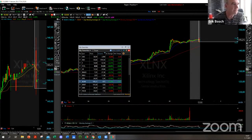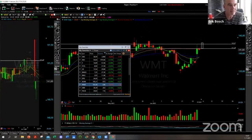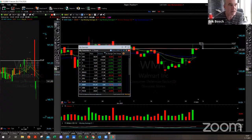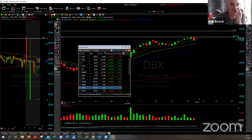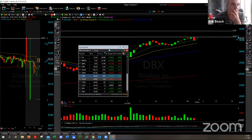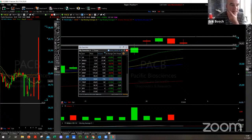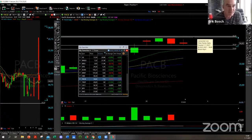XLNX, that's the price action trades. WMT, I want to see this candle here today, so anything above 148.28 and then all the way and even higher, I hope, than 142.57. DBX has to break 30.54 and then to the top 31.60. Then PACB, I need this one above 34.34, and then I want to trade it to 36.40.